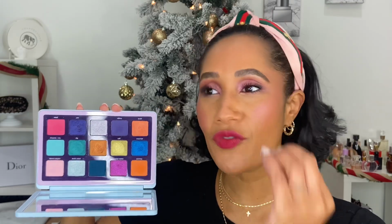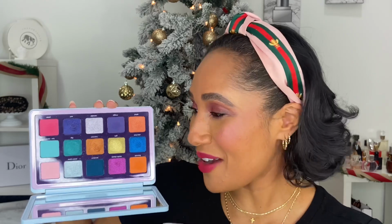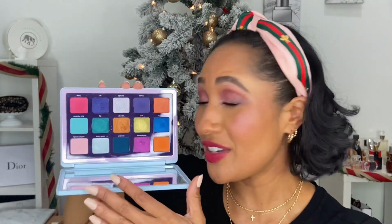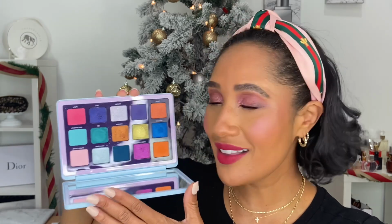But more than that, because colors can be great, but if the formula is not good, then it's just, the formulation for this is spitfire good. I mean, it is spitfire good. I would definitely put this at the top of her best formulated eyeshadow palettes. This would definitely be up there in the top 3, especially for the larger palettes.